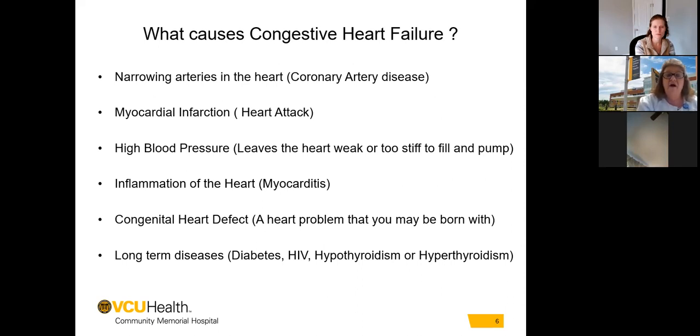Inflammation of the heart. I know that you all have heard on the news about myocarditis, especially in the last year or so. But myocarditis is inflammation of the myocardium of the heart that can cause congestive heart failure as well. And then congenital heart defects. People are born with a problem with the heart that is a congenital defect. Also long-term diseases.